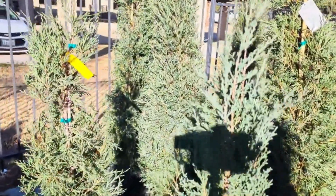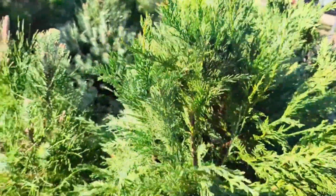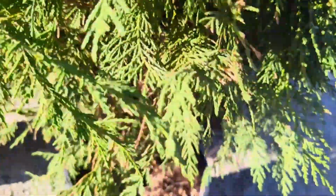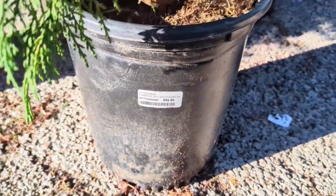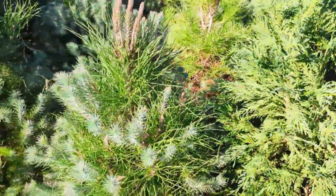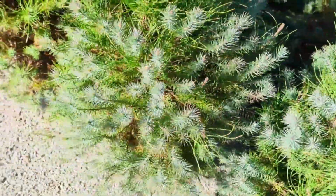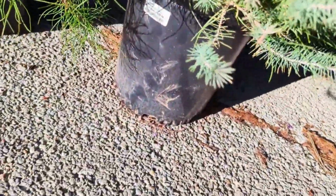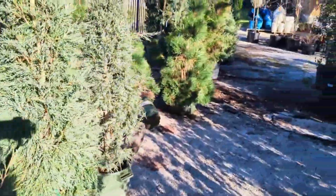So, these are Blue Point junipers. They do good here. This is a, dang it, I forgot the name. Leyland. Leyland cypress do not do well here. If you want to plant something that's evergreen and a tree like that, choose a juniper. They'll do much better. These don't do great here either. I forget what they're called too. They are called pine. It's an Italian stone pine. Those don't do great here either.